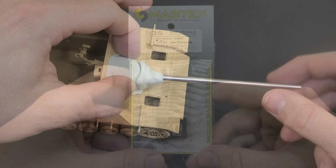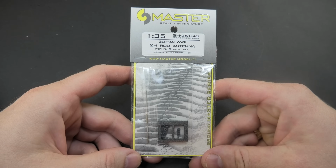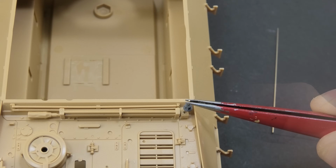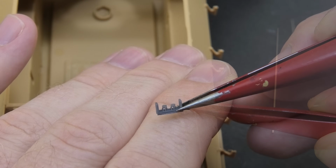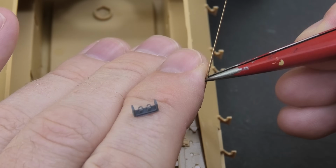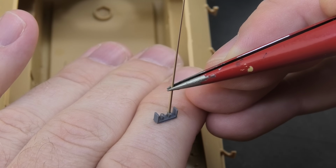Okay, let's keep building. Now it's time for the great detail, the antenna. This is also a product from Master Model. In this set I have a metal antenna and 3D printed mounts. Especially the clamp with a wing screw is very delicate, which is why the producer provides two pieces in a set. The design of the entire set is very simple, but it undoubtedly improves the appearance of the model.